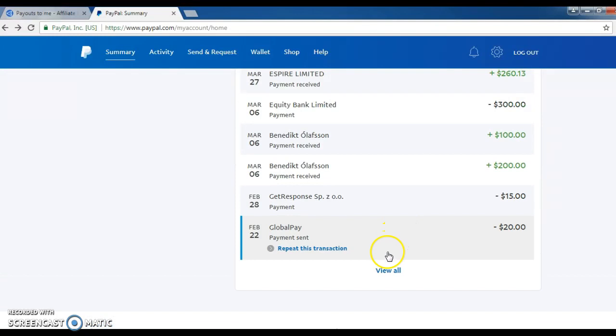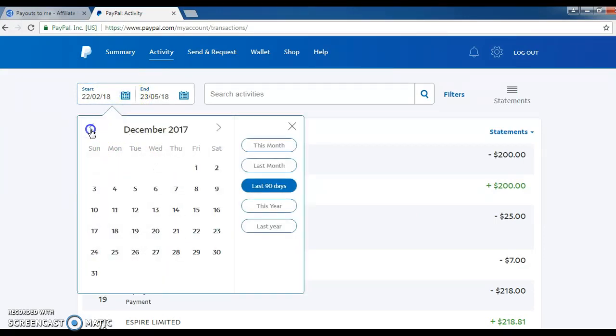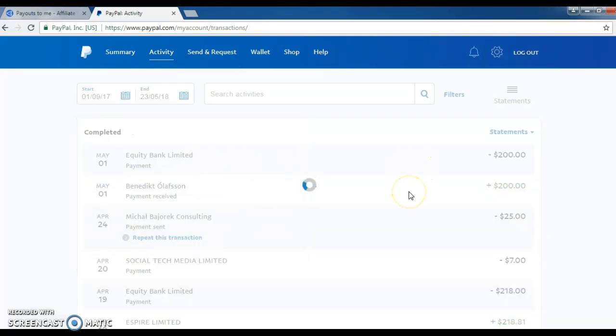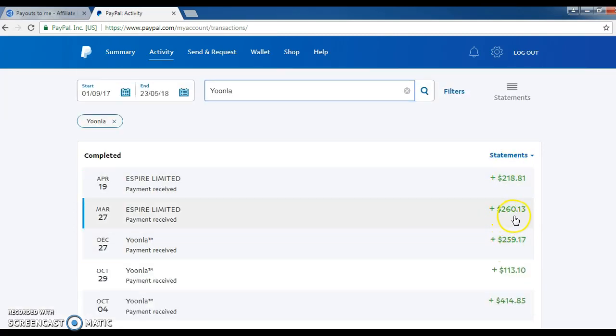Let me go so that you can see my Yoonla transactions. It's a very decent way of making money, and I urge you guys to join. Let me go way back to when I joined Yoonla. It was around September, I think, when I got my first payment. Let it load. I hope my internet is not that slow. Okay, and when I type Yoonla, here it is. As you can see, Yoonla made payments of $414 to my account, $113, $259, $260, $118.